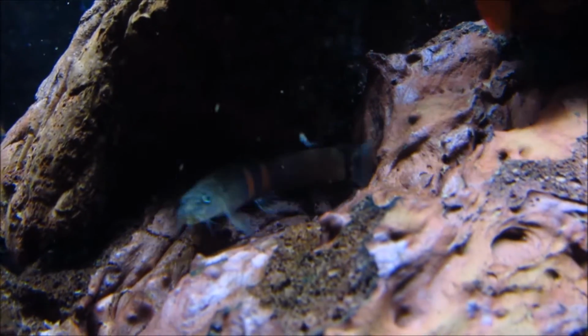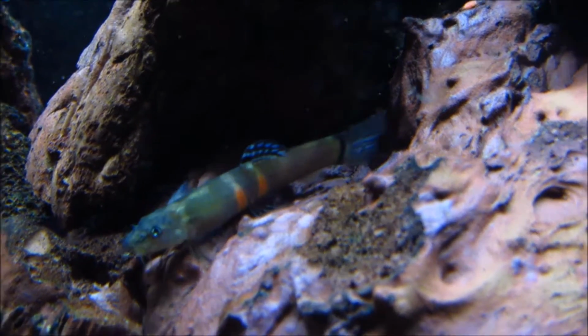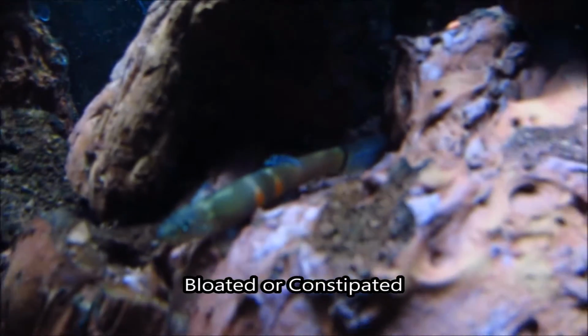You'll notice that they start to go crazy when introduced to new foods. And it doesn't just make them happier. A dry food only diet is not that healthy. The dry food expands when it's wet, and it can cause your fish to get bloated or constipated.